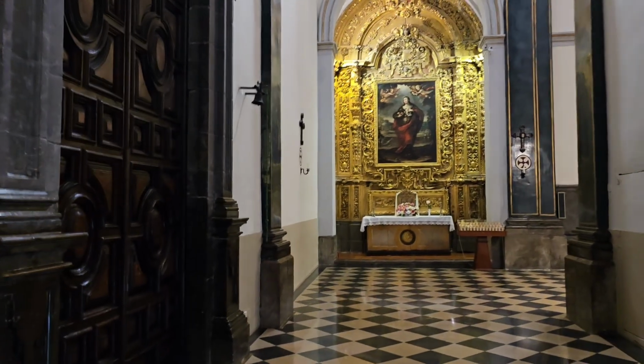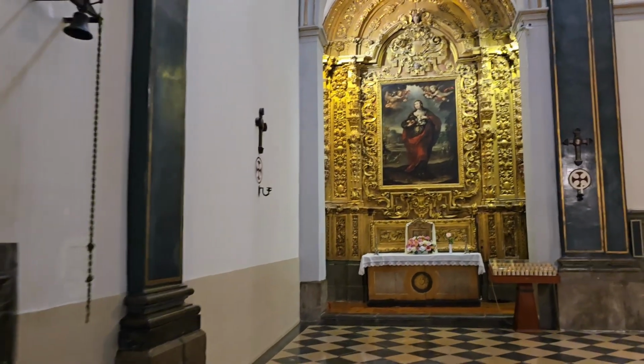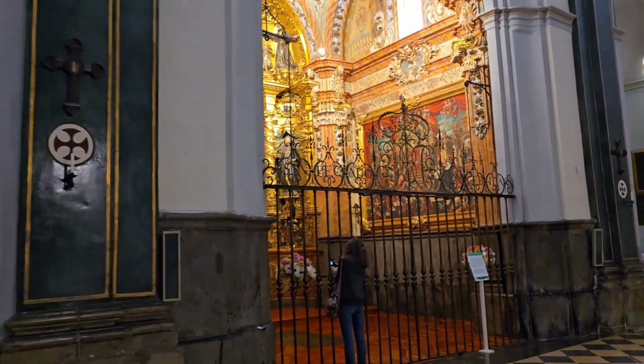So I'm in the Cathedral of Santa Maria. It cost me €6 to get in, and apparently just opposite there's a museum, and it gives me entry into that. So that's not bad, is it? How ornate is that? Oh, I love cathedrals. Just so beautiful.